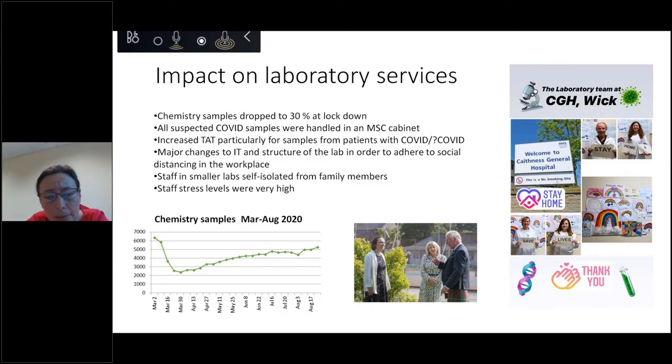One of our BMSs, Laura, isolated from her family and her toddler in order to be able to deliver the service up in WIC over the first few months. And in the middle picture, you can see Prince Charles thanking Laura and the WIC lab staff for their dedication during the service. As you can imagine, in the last 6 months, staff stress levels have been very high.